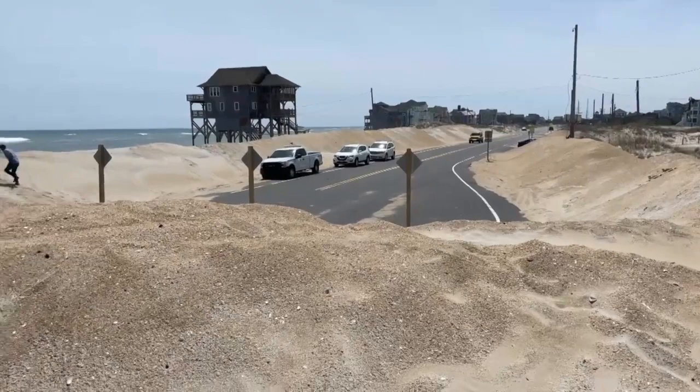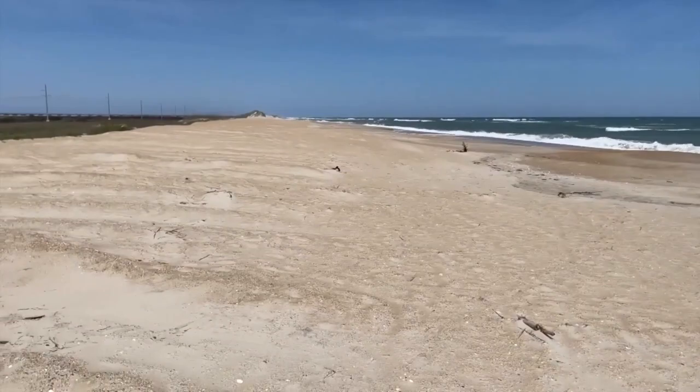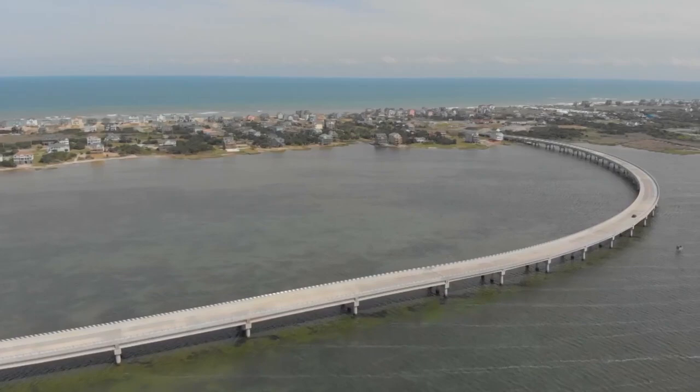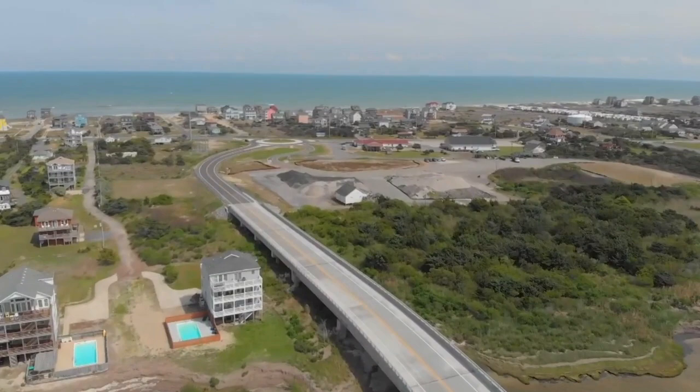So just being able to bypass that area has been so nice. And it saves a few minutes off the trip down here too, I think. It feels like it's a little bit faster. The good news, this section of the drive is safer, more reliable, and faster. The bad news, there's a new number one trouble spot.